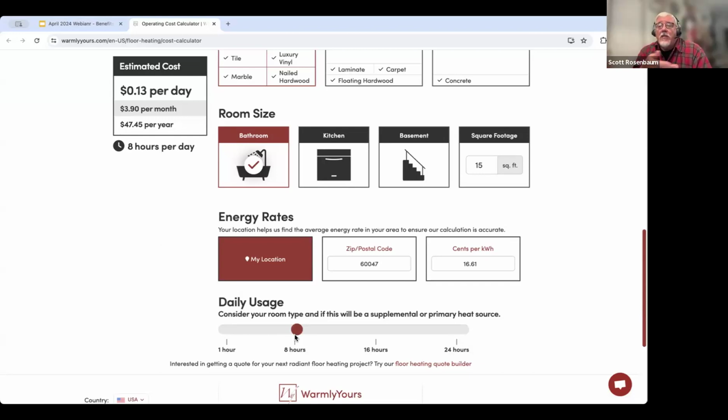So the programmable thermostat lets you choose how much time you want to, like if you're in the house from 6 to 7 a.m. And then you go to work and you come back and you're home from 5 until 9. So there you have just a few hours. You don't have 24 hours. There's no need to heat it while you're not there. So that slider makes a big difference there.